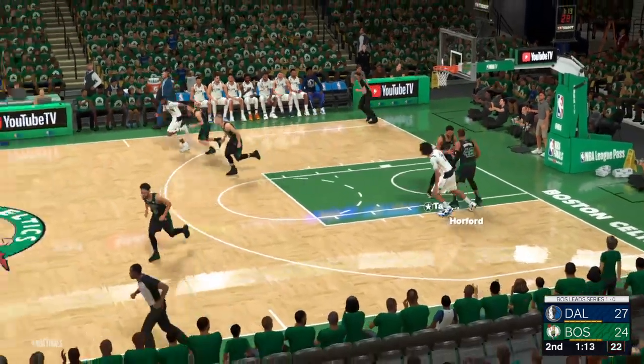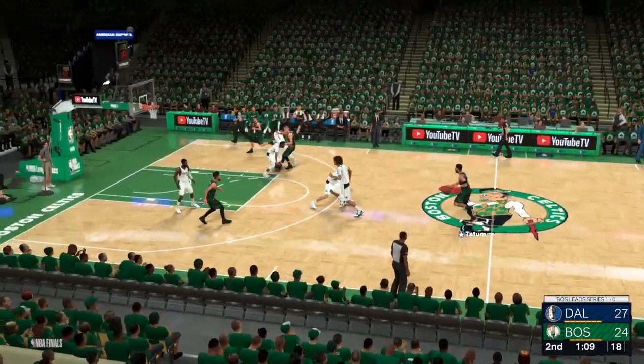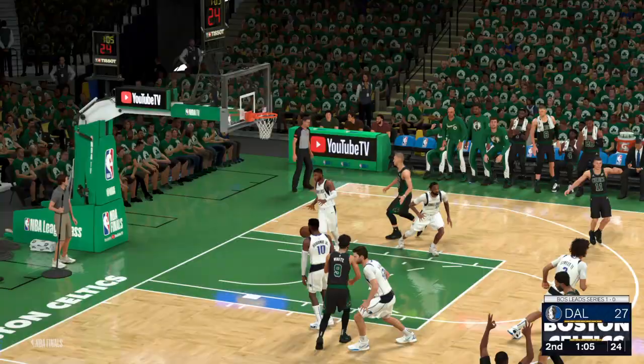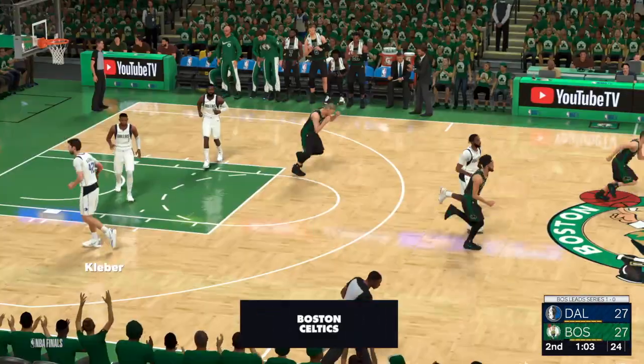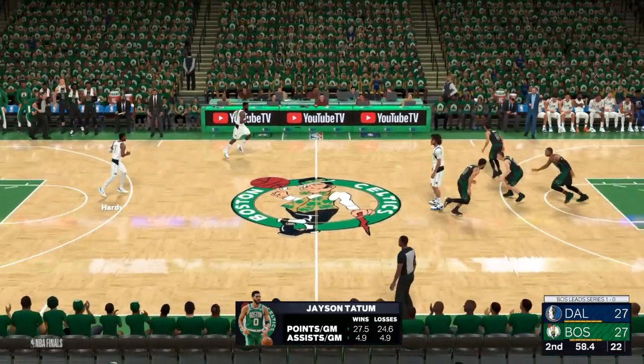Again, Hardaway missing. Boston has gone 0-for-3 from deep to begin the second. There's Tatum with the 3. Tatum drills the 3. You have got to be in Tatum's space. This guy is such a terrific range shooter.